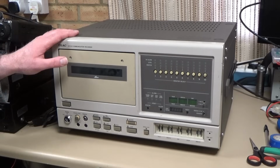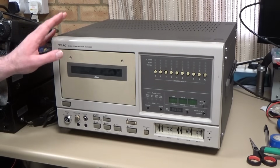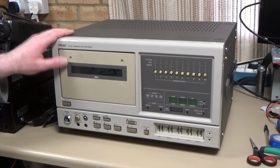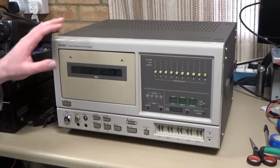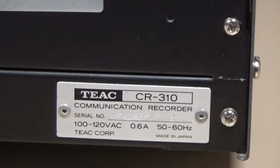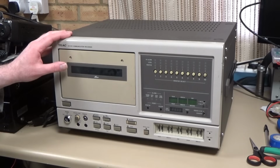Now, this machine came from the US, so obviously it's going to run on 120 volts, but according to the brochure there was a 240 volt option. So maybe internally there's an option to switch it to 240 volt operation, but that would be nice. But for now I think I'll just power it through a step-down transformer. The mains frequency doesn't seem to matter to it, so we shouldn't have any speed issues. Not that that would matter really anyway, because I haven't got any tapes with existing recordings on for this machine.